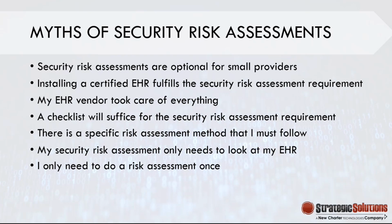A checklist will suffice for the security risk assessment requirement. If only this was true, wouldn't that make all of our jobs a little bit easier? But unfortunately, no. Again, this is a very involved process where we are using our critical thinking skills to identify assets, risks, ranks, and act on them. A checklist just honestly won't be enough.